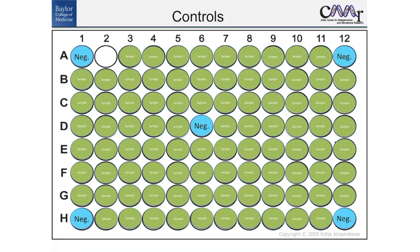And then, of course, we included a positive control. In our case, we used Francisella tularensis, and we put that juxtaposed to a negative control so we can look. That's going to give us our hottest signal, so we'll look and see if there's any of that signal in our negative control.